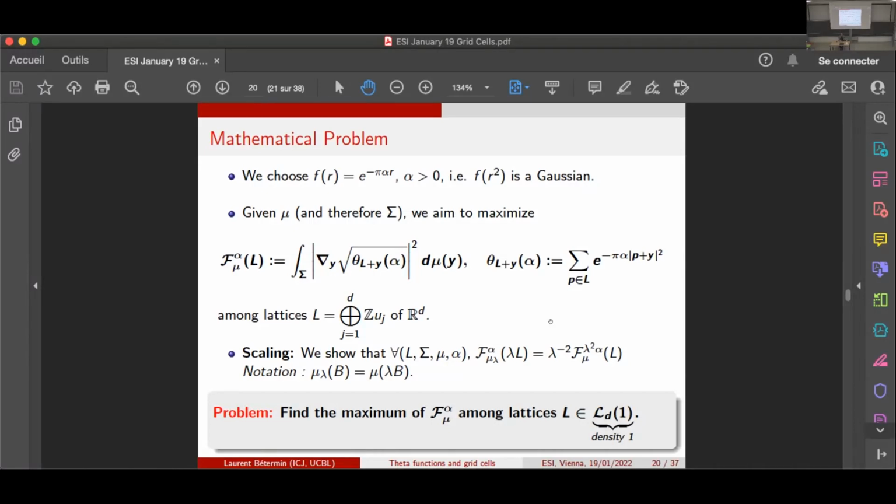So that's the usual thing with this problem. You have to fix the density to be 1, for example. You fix the density equal to 1, and then you minimize among lattices of density 1. Right? So you maximize the energy among these. So that's our mathematical problem.